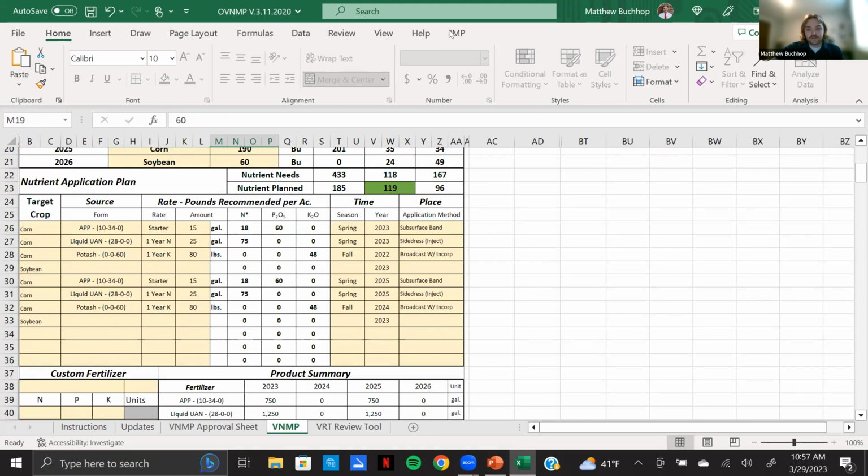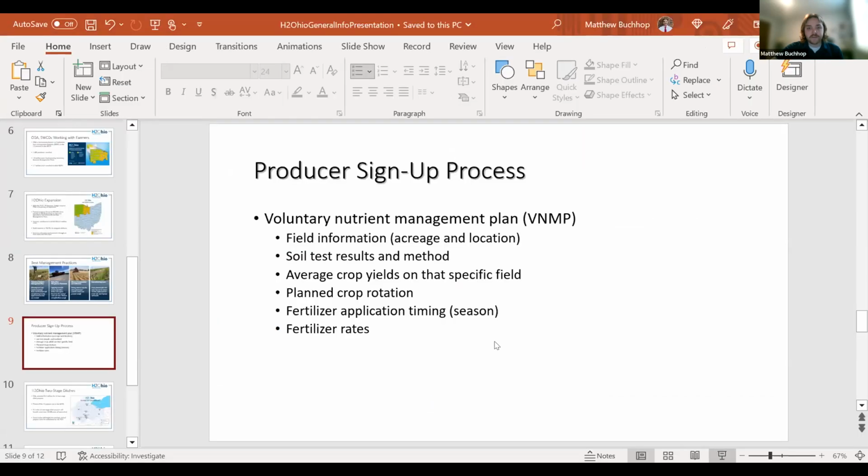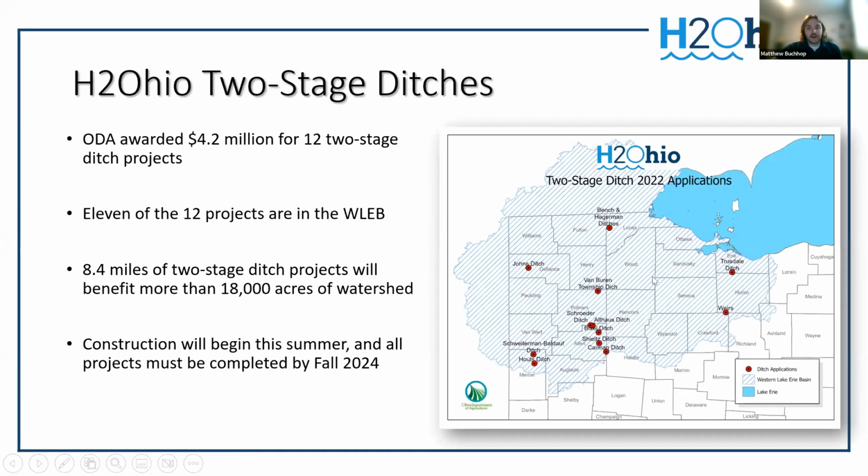Then we'll go back to the presentation here. Another part of H2Ohio through the Department of Ag is two-stage ditches. They recently awarded $4.2 million for 12 ditch projects. 11 of those are in the Western Lake Erie Basin, and it's about 8.4 miles of ditch projects that should benefit more than 18,000 acres of the local watershed. And those are slated to begin this summer.